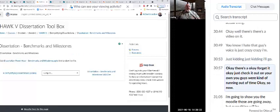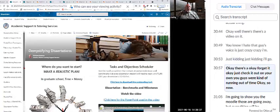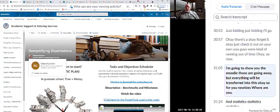Just check it out on your own, you guys. We're kind of running out of time. Okay, so now I'm going to show you the Moodles. Those are going away, but everything will be transferred into this.